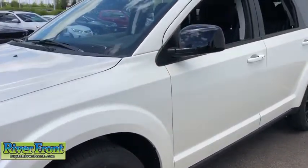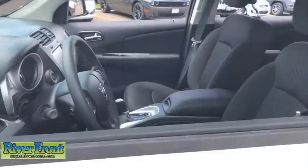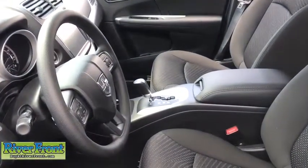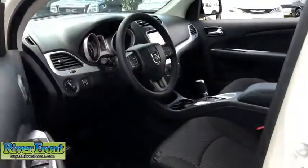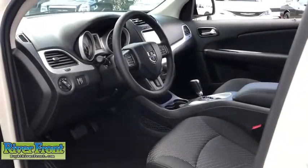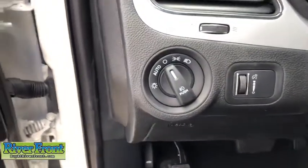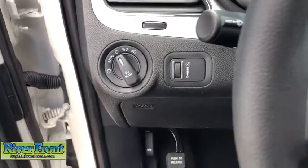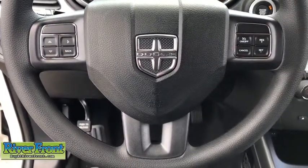Cruise control, MP3 player, fog lamps, power windows, trip computer, remote power door locks, tachometer, daytime running lights, speed proportional power steering, cargo area light, center console, rear view camera, engine immobilizer, tire pressure monitoring system, ambient lighting. This beauty will even make your house keys jealous. Drive it today.